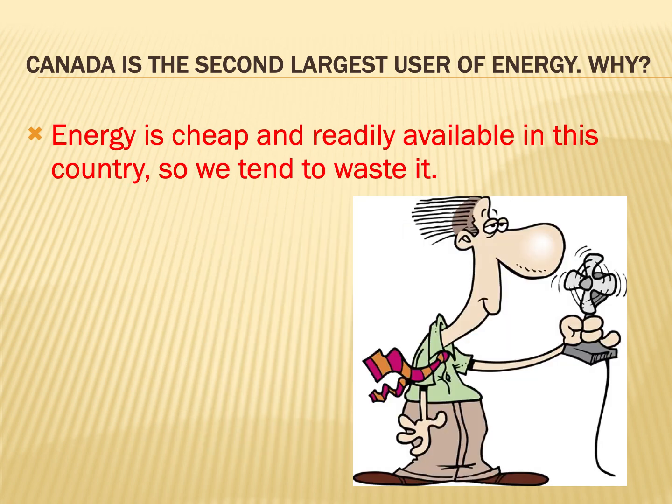And then the last reason why some people say that we use a lot of energy is because it's cheap and it's available to us, so why wouldn't we use it? So when there is an overabundance of something, people tend to overuse it. So we really need to think about being conscious about how much energy we're using.